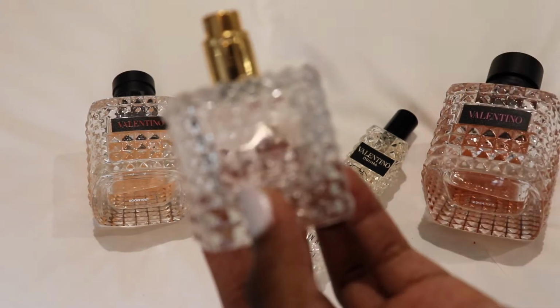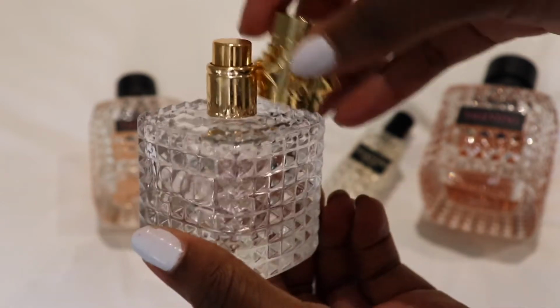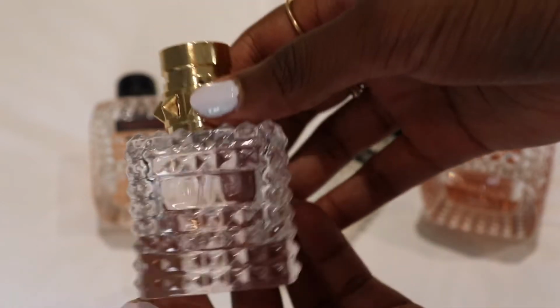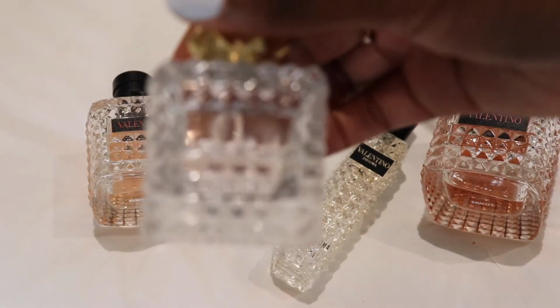And then there's almost a nutty warmth to it, but it's very, very subtle. I think the fragrance has a nice balance. It's neither super sweet nor powdery. It's a beautiful balance between both. I'd say the sillage is poor, but the longevity is moderate. It doesn't last as long as Donna Born in Roma. But it is a really pretty fragrance.